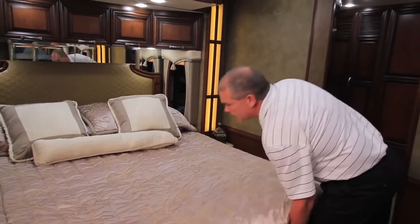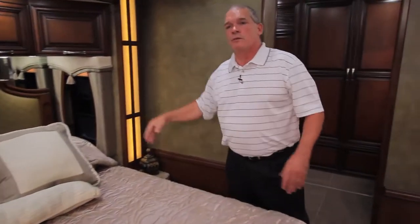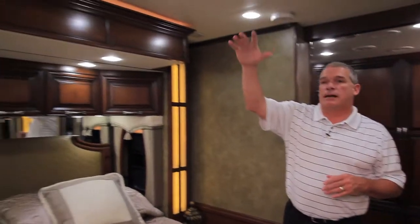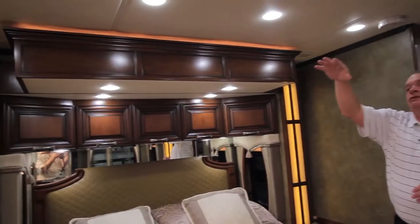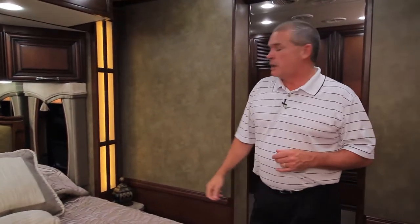And one of the neat things about the Mountain Aire is the accent lighting, which is just beautiful. Really can set the mood for this coach at nighttime. You've got accent lighting across the top of some of your slide outs, inside your air conditioning vent system, and then accent lighting in behind your paneling.